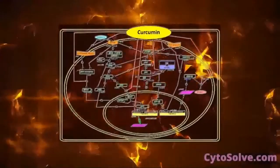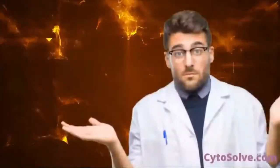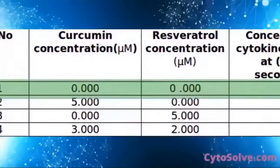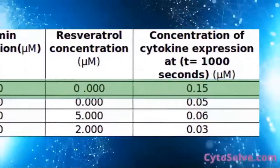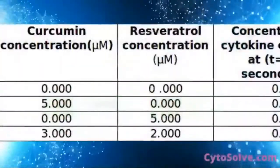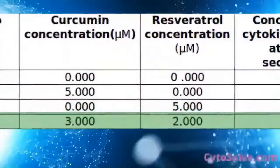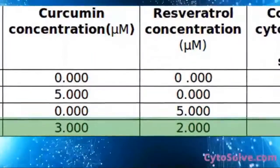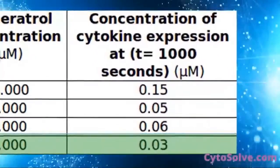For example, we know curcumin from turmeric and resveratrol from red grapes alleviate inflammation, but how much should we combine? Current methods are hand-waving at best. Here, with CytoSolve, we first model the control condition with no curcumin and no resveratrol to simulate high inflammation with the cytokine level at 0.15 micromolar. Next, we add just 5 micromolars of curcumin. The inflammation drops to 0.05. Next, we use 5 micromolars of resveratrol and the inflammation drops from 0.15 to 0.06. But when we combine curcumin and resveratrol of 3 micromolars of curcumin and 2 micromolars of resveratrol, inflammation drops from 0.15 to 0.03, far lower, nearly 200% less than just one compound alone.